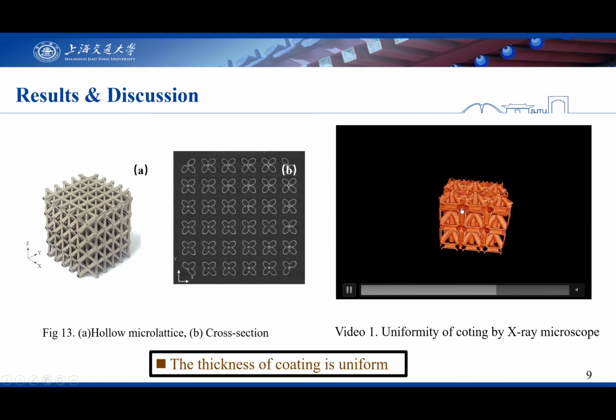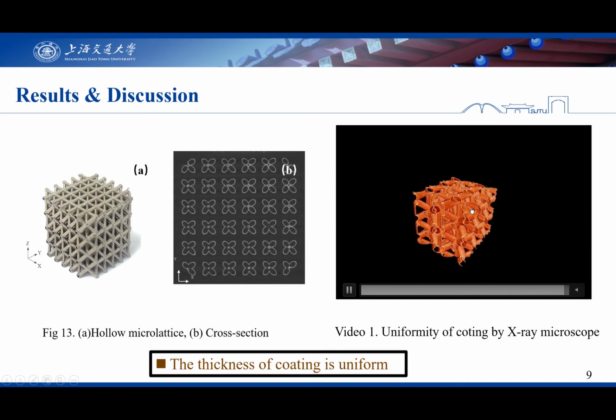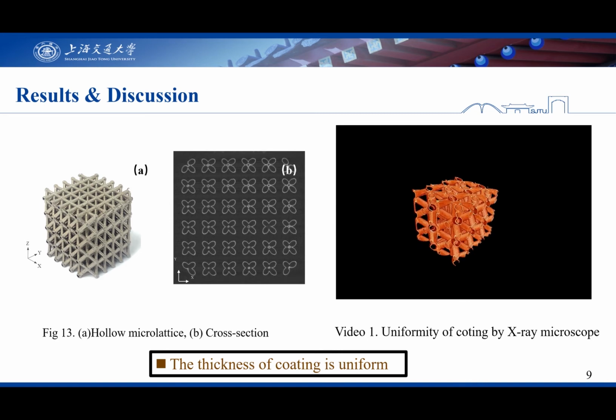We can see from this, the thickness of the coating is uniform. That means our stirring process is good enough to make this hollow microlattice material thickness uniform.